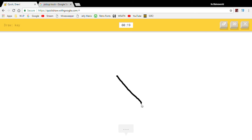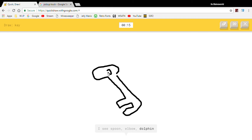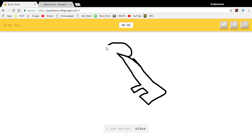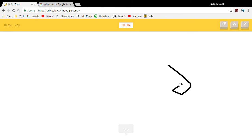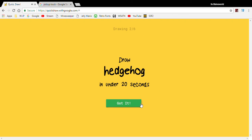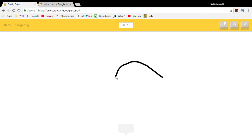Draw key. I see spoon. Or elbow. Or dolphin. Or crocodile. Or clarinet. I see marker. Or elbow. Or dolphin. Or violin. I see comet. Or dolphin. Sorry, I couldn't guess it.